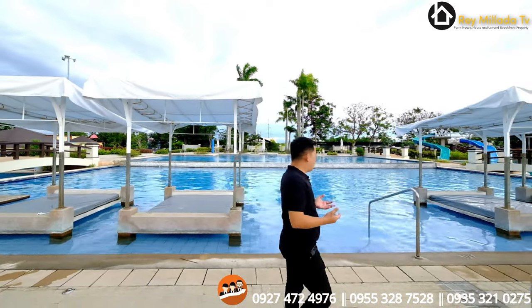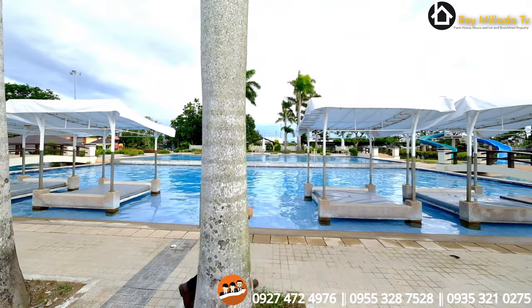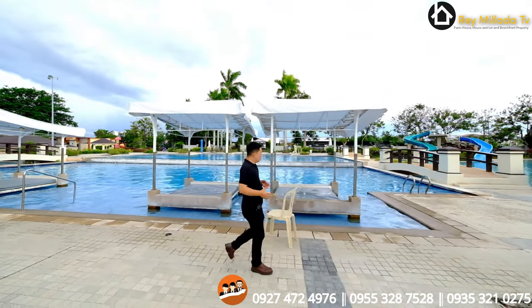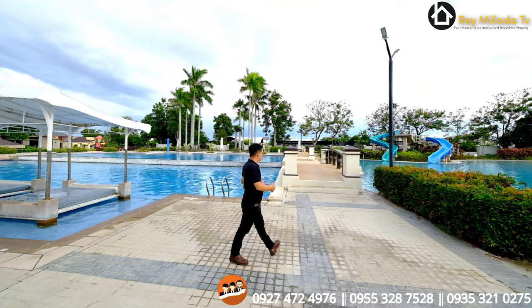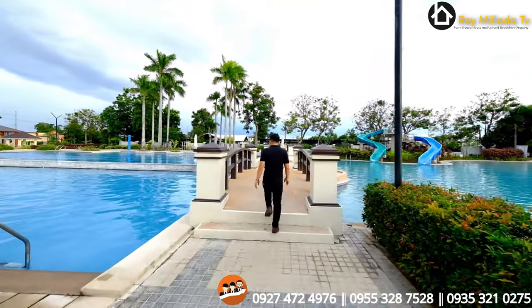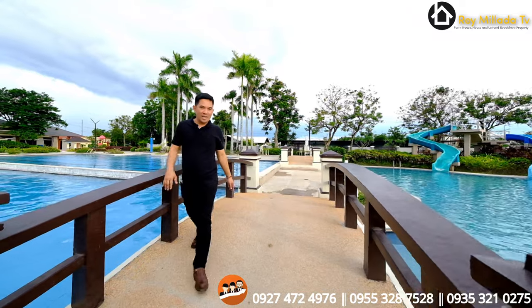So aside from this Aqua Mundo, meron pa tayong swimming pool sa Grand Forbes and a swimming pool dito sa Grand Oak Ridge Space. Anyway, so meron kang cabanas, may Bohol, may Boracay, and a pavilion spot. See? Gorgeous amenities with beautiful design. Okay, so back on the house.